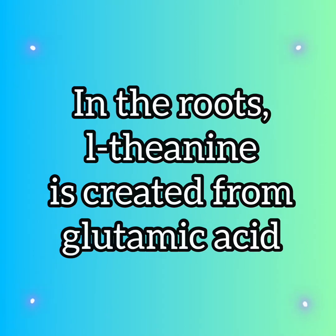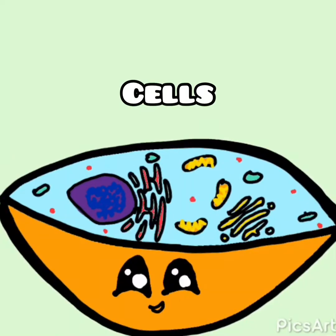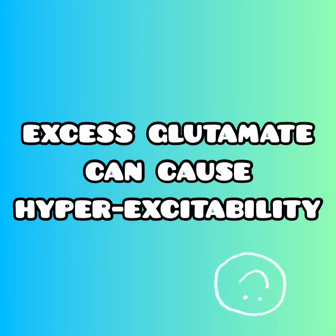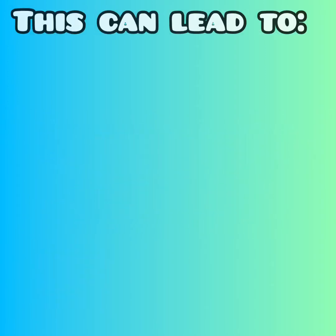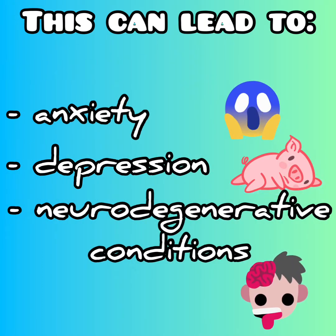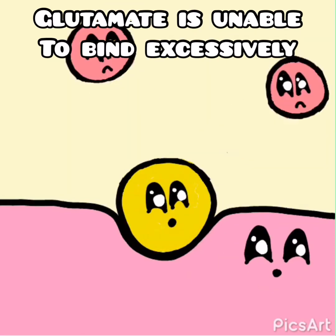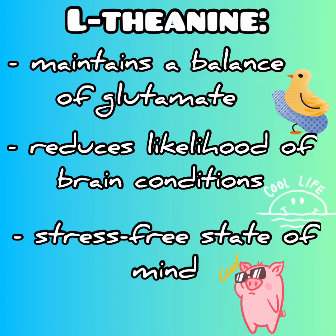Because of this similarity, l-theanine has the ability to bind onto glutamate receptors found in cells. Glutamate is known as an excitatory neurotransmitter in the brain, but excess glutamate can often cause hyperexcitability and is known as glutamate toxicity. This can lead to stress, anxiety, depression, and neurodegenerative conditions. But by l-theanine not giving glutamate as much of a chance to bind to receptors because it is already there, it maintains a balance, prevents these conditions from happening, and leads to a more stress-free state of mind.